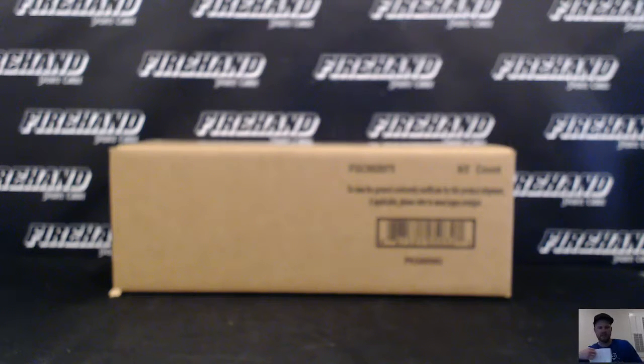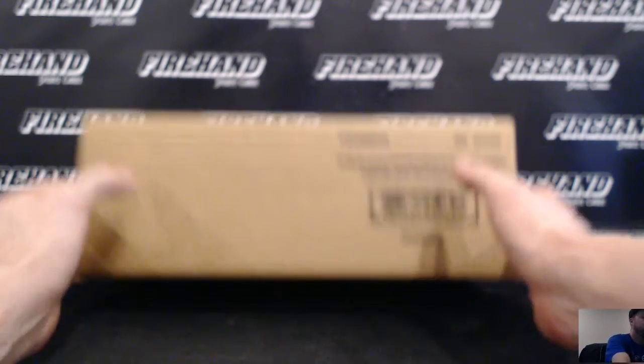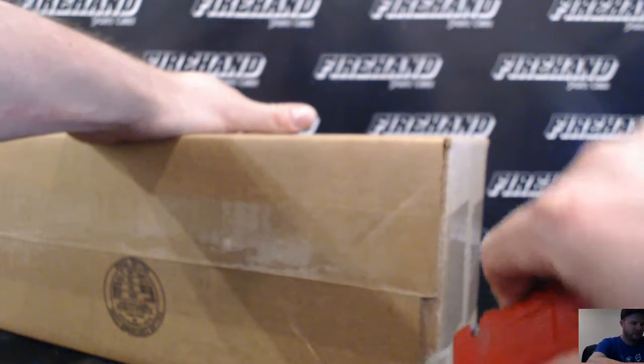Well, guys, this is 2016 Topps Triple Threads Baseball. Nine box case, random teams, number eight. Good luck to all of you. Thanks again for joining.